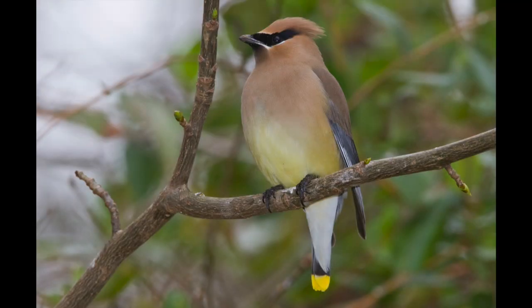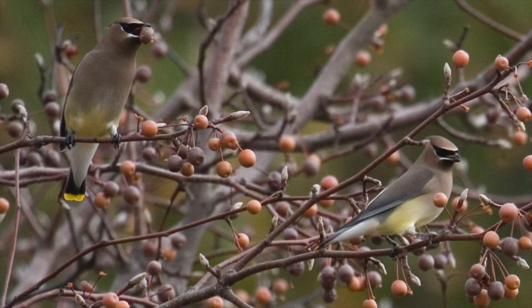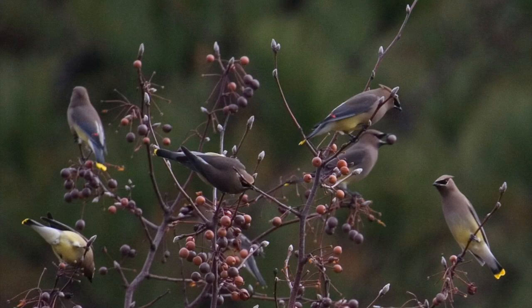Now, cedar waxwing is high on a lot of people's favorite bird list because they're just such nice little birds. They tend to be very tame. You can often get close to them. They will foul your car with their droppings. They are fruit eaters, unlike most other birds in our area. And they eat a lot of fruit and it passes through them really fast, so they produce a lot of droppings that can create a mess.